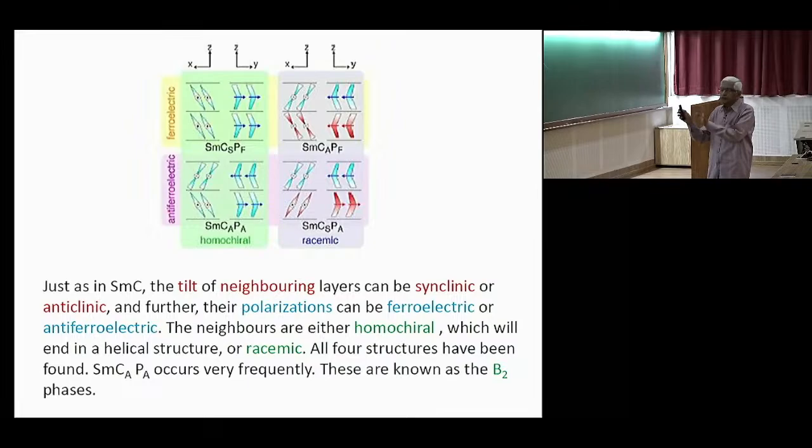In fact, literally thousands of compounds have now been synthesized. All the four types have been found. But the most prevalent one is this smectic CAPA. And usually when they say smectic B, the B2 phase, they refer to it, but not necessarily. There is some confusion. People use B2 for all these four phases generally.